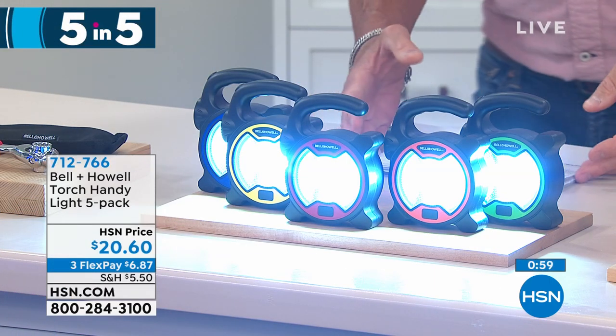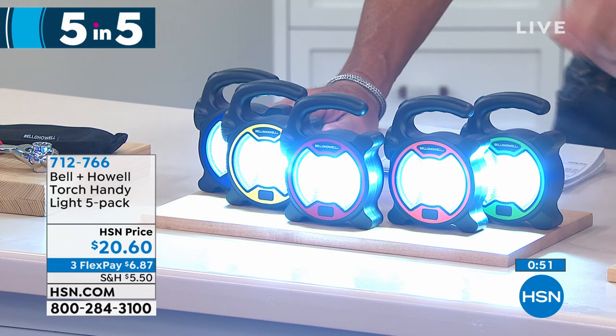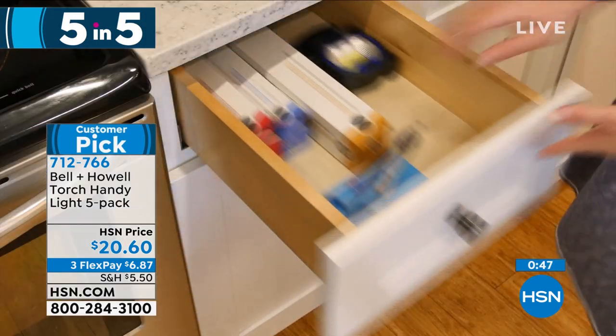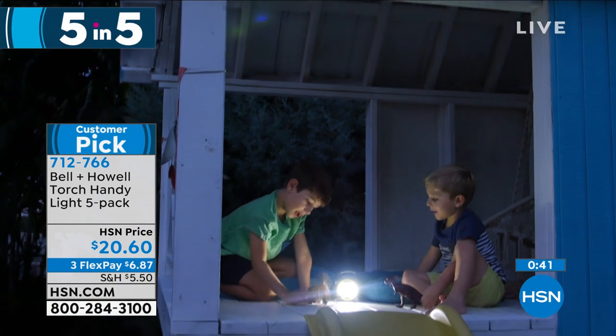All right, our next item is the Bell & Howell Torch Handy Light. Are you getting all 5 of these, Lou? 5 of these lights? You get all 5 of them and all those colors right there. And what's amazing about these guys is that they've got the torch light you see on the front there, that area light. Then they've also got a distance light mounted on there as well on the other side.